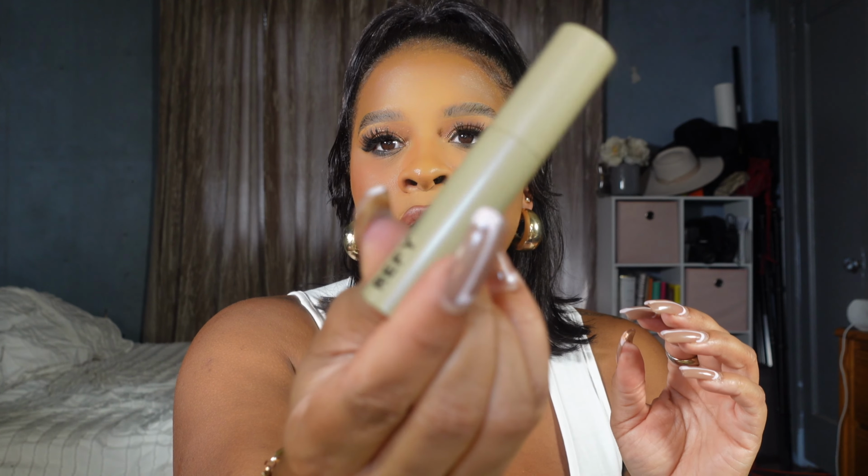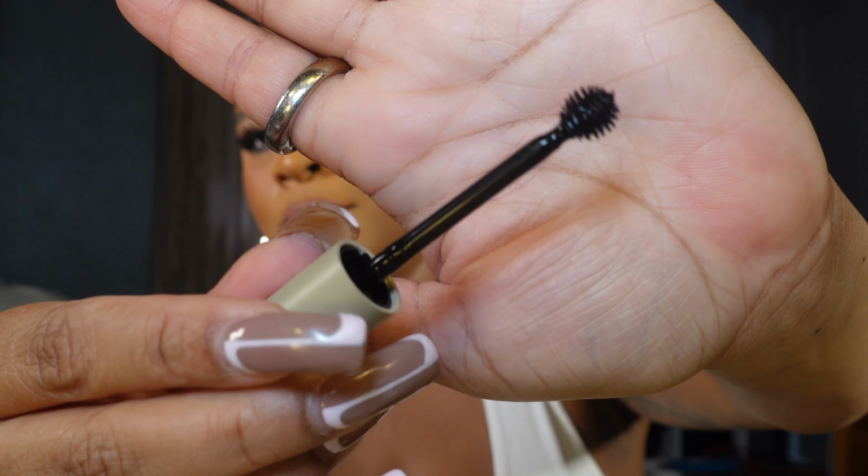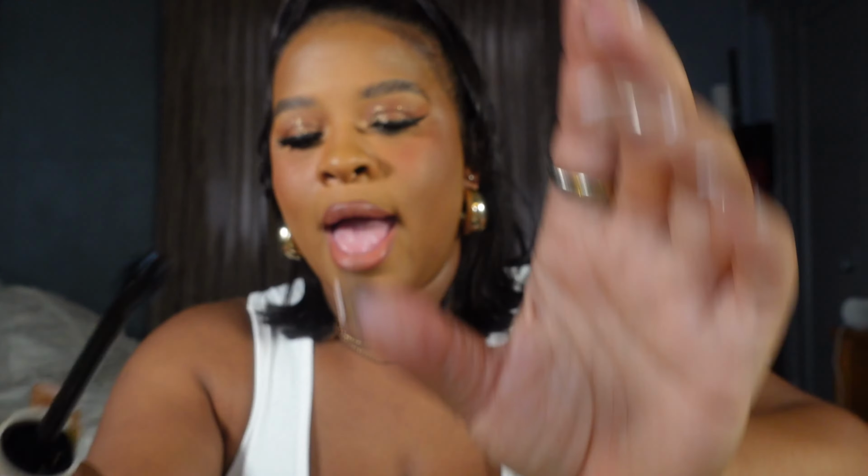If you guys have seen my previous vlogs or when I was on vacation, you know I've been using the Refy pencil as well as the brow sculpt. And recently I just added the brow tint to the mix. If I could open it, that'd be great. This is it here. I'll open it and show you guys. This is the applicator wand here, and I got the shade dark brown. I've actually really been liking it.